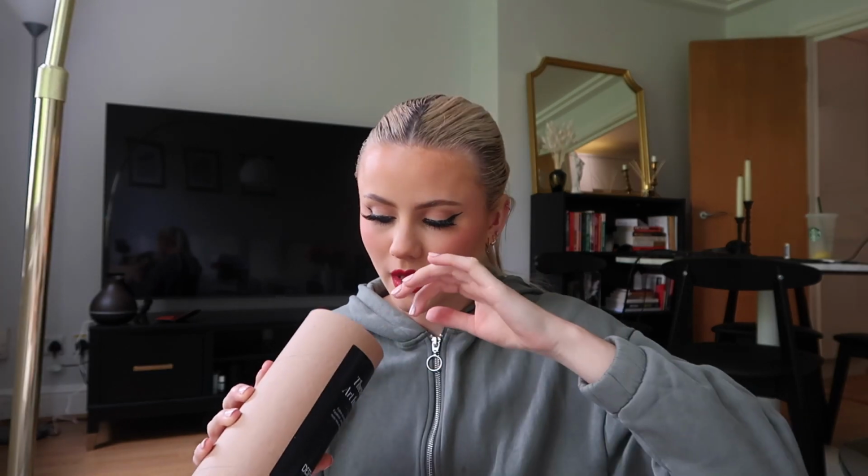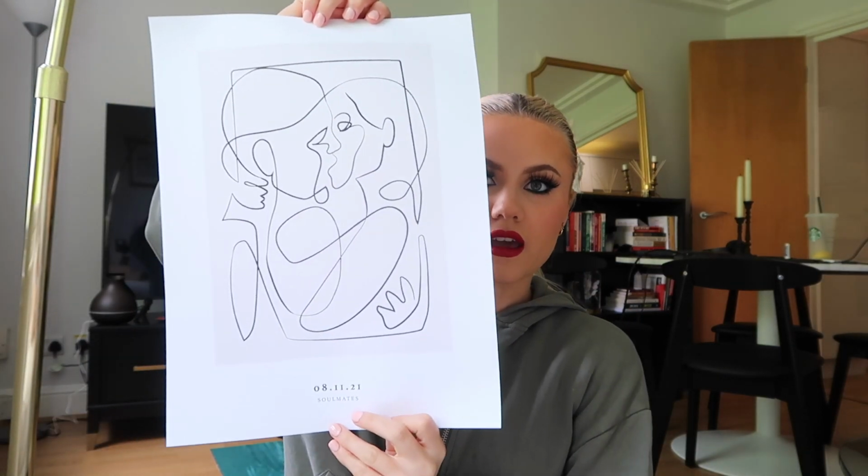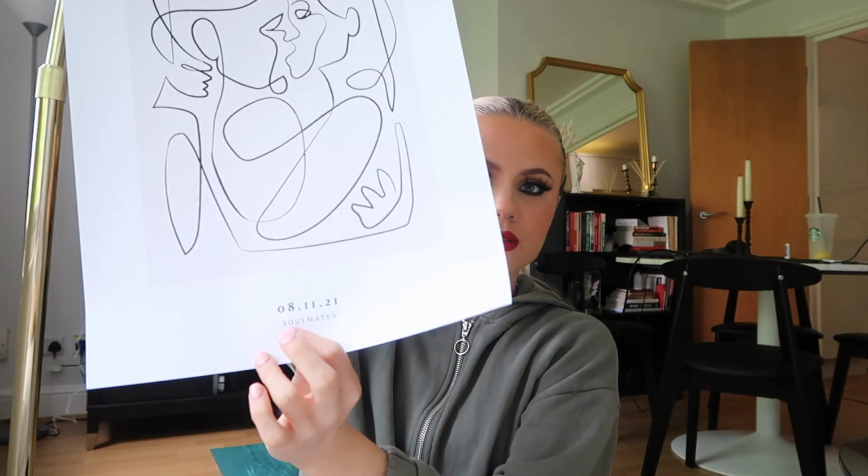But the first picture we got, which is going in the middle, is from Decenio. This very cute couple illustration thing. And we have a little date here at the bottom, and you can customize the text and everything. Very cute. So we're going to put that in the middle frame.